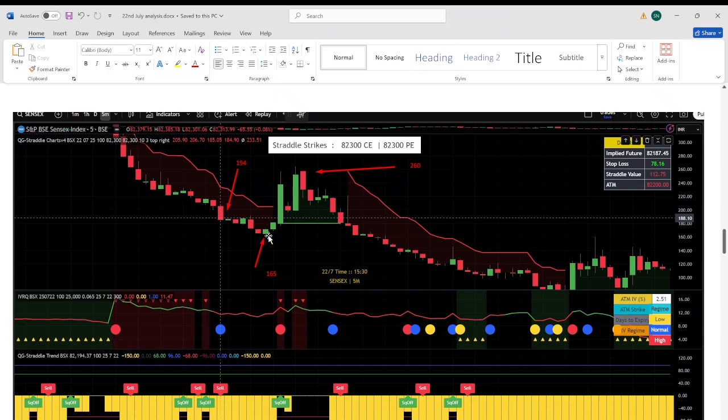This 165 is squared up, went to 260, correct? When it went to 260, this IV regime initially was high. Now notice this out here. This turned green, correct? Turns red out here. This bar. But we are still above the stop loss level.